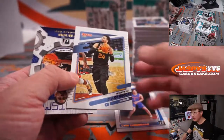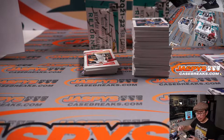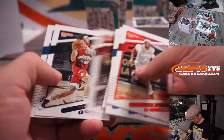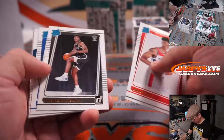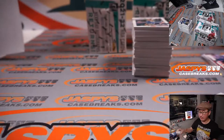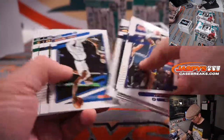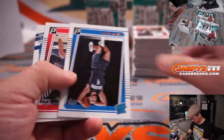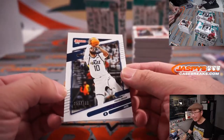And we got a Dylan Brooks press proof to 199. Greg with the Pistons. There's Kemba Walker to 149. He might end up on a different team this summer. Got a press proof for the Jazz, Mike Conley to 199. That'll be for Brandon H.